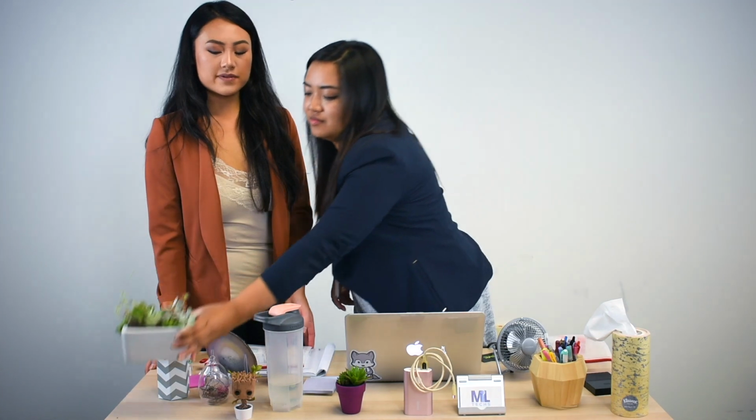And I think having fresh plants on your desk is very relaxing, right? Yeah, or it's like greenery. Yeah, you know, having life on your desk. But if you don't have very much sunlight in your office or you're not really a plant person, go for the artificial option.